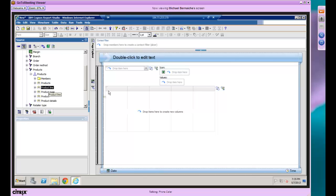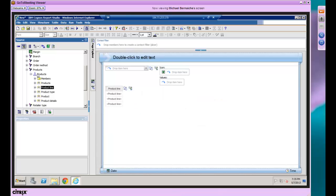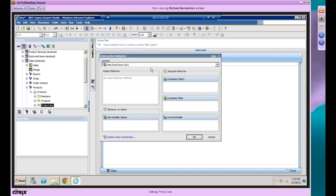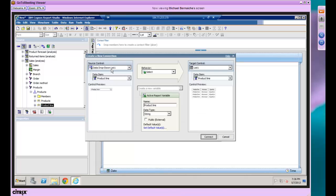I'm going to go ahead and connect these. Drop-down list to the list using product line. Okay, we want it to filter. We're going to rename it. Hit connect. Hit OK. And I'm going to sum these up. So here are the different choices. You'll notice that when I change it, the summary is always the same.